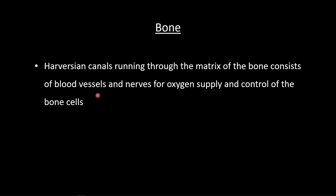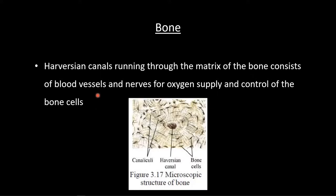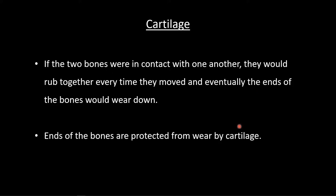Haversian canals running through the matrix of the bone consist of blood vessels and nerves for oxygen supply and control of the bone cells. If you have a bone, you can see the bone cells. So Haversian canals carry blood vessels that supply oxygen and nutrients.